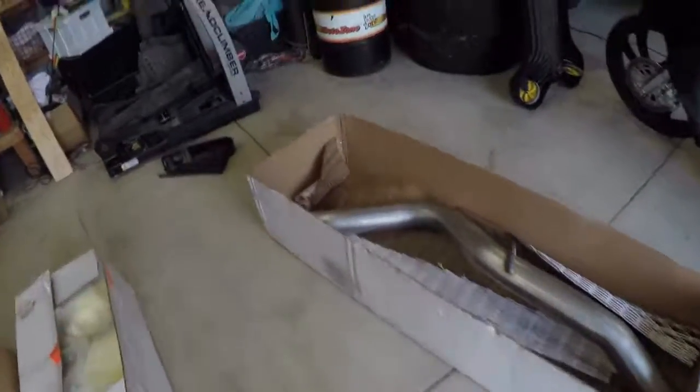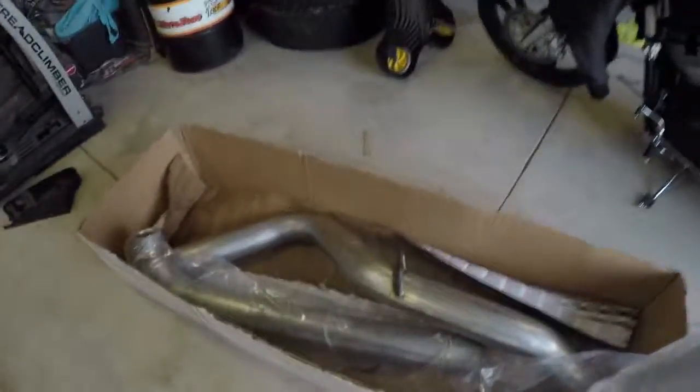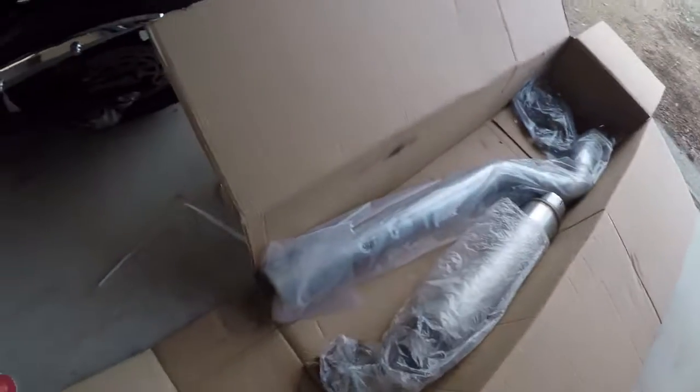Nice. That's a good thing because that means I can sell that stack for full price. Is that the tip? I thought the tip was... I guess so. I thought the tip was chrome. I don't know. No, maybe not. I don't know. Four flange too. So there is the muffler.